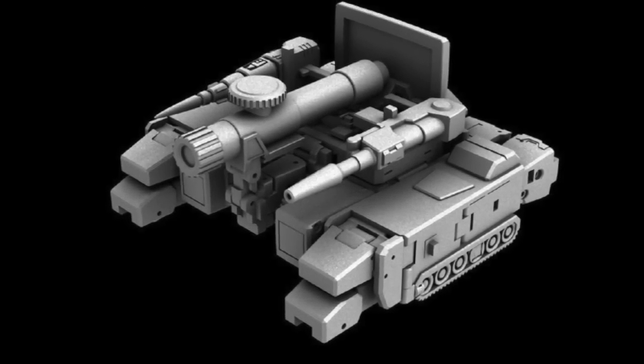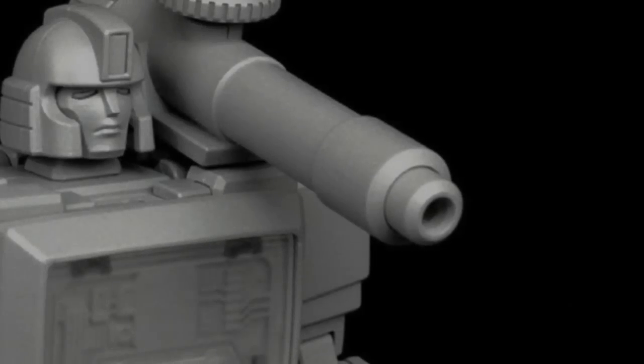But what really caught my attention is the possibility of a Prime. Now, I do agree that we are primed out.